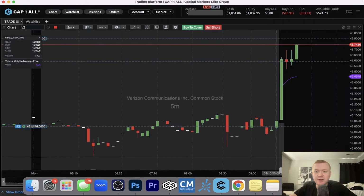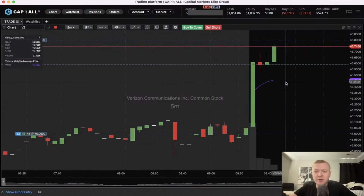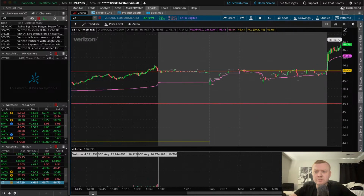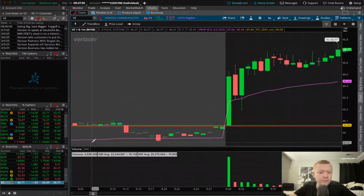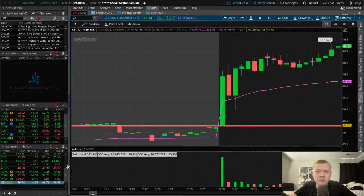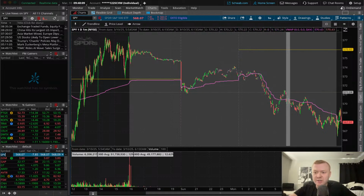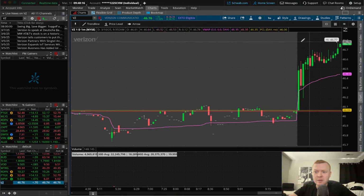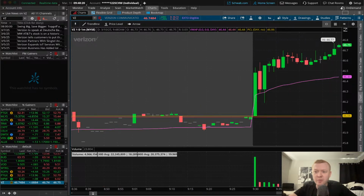Yeah, there goes VZ coming up to my stop, making some new highs. We'll see if that can sustain. We will see with VZ. What's she gonna do? How's the market looking? Market's looking weak. I mean, we hit a 569. We're pulling back off of that. VZ wants to go against the market at the moment.